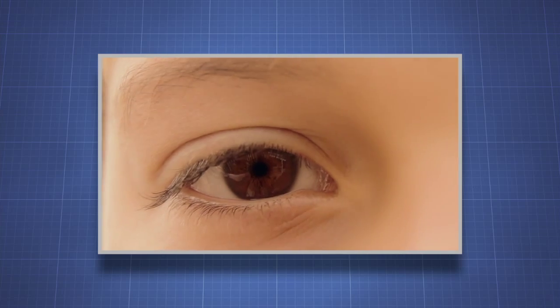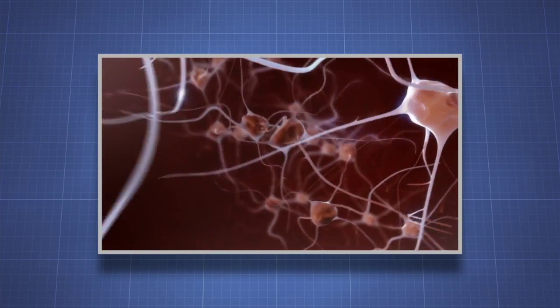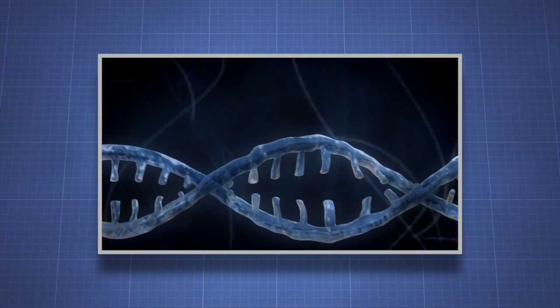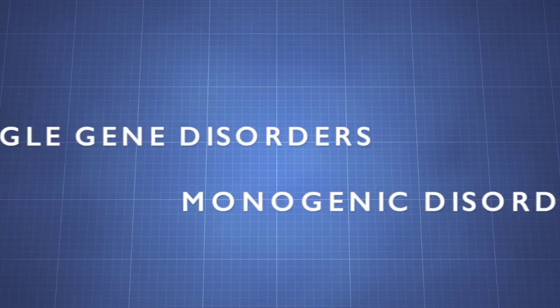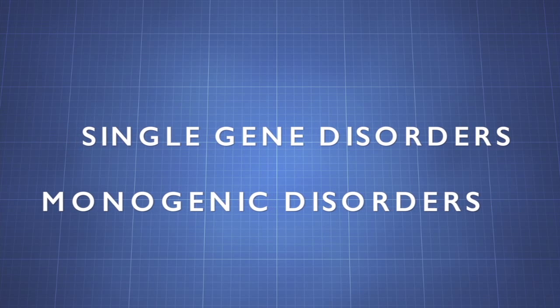The genetic pathways that dictate our growth and development are an amazingly complicated web of interconnected processes and switches. Despite the complexity, a tiny difference in just one gene can separate a healthy person from someone with a life-threatening disorder. Let's learn more about single-gene disorders, also called monogenic disorders.